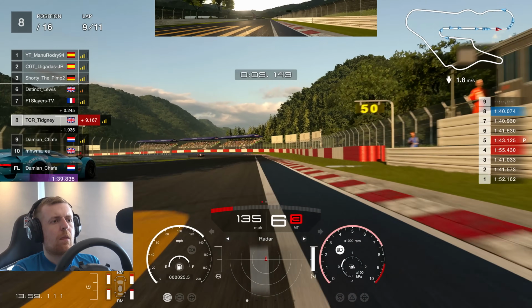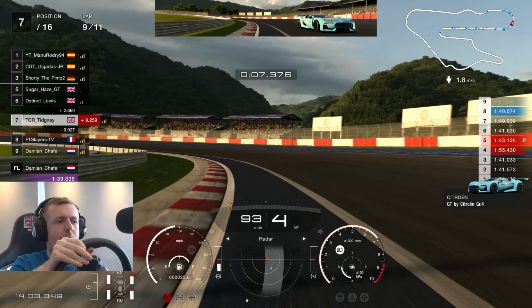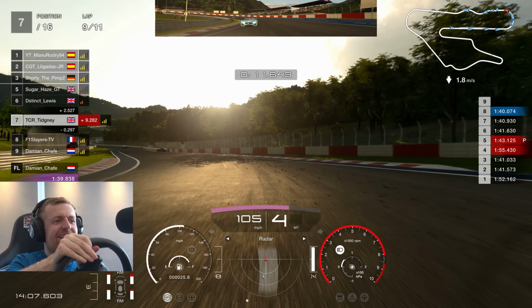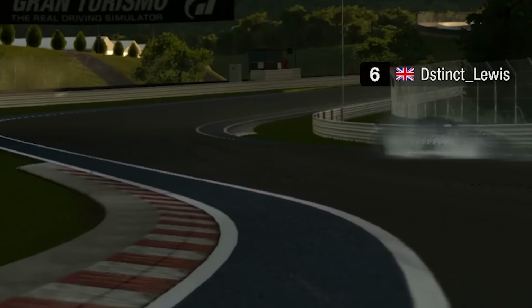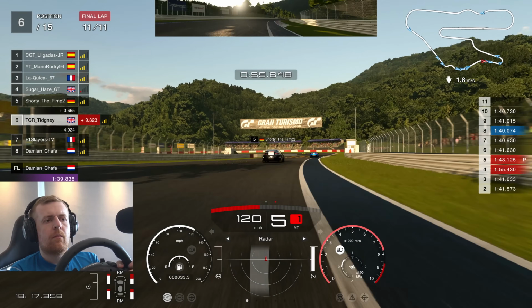Going back to this race, so F1 Slaves there takes a penalty here. And as we go into here, I'm doing the same move again, down the inside. Oh, what a move that was. I enjoyed that one a lot. That was a nice move. Come on, folks. Oh, hello. Lewis is having problems there. Going for a bit of a spin. Unfortunately, Lewis is actually going to leave the race there as well as we go up to P6.